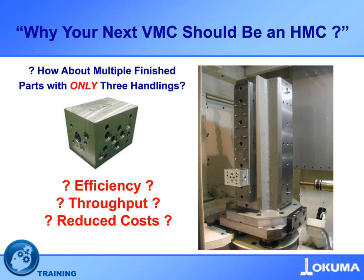What you will see on the right side is a universal tombstone fixture. It's commonly known in the industry as a Swiss cross. You have 4 sides with relief on the corners so you can get your spindle close to the part to machine. It's a nice rigid setup.